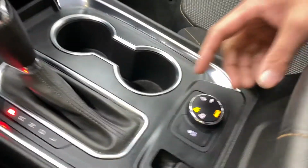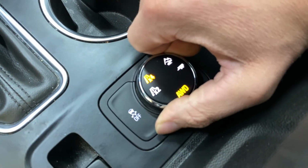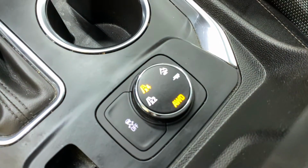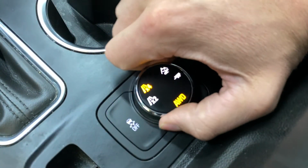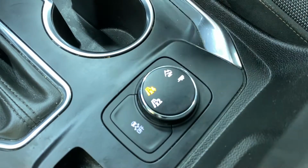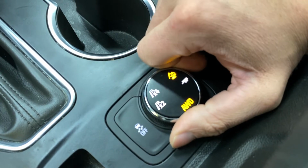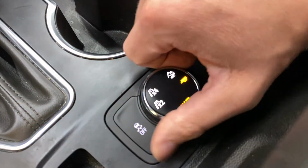You do also have your 2-wheel or your 4-wheel mode, and then you can twist and get into your off-road mode, your all-wheel drive mode there, and then your 2-wheel drive mode on there. You can go over to here and go to your off-road mode, and you also have a trailer tow mode, a tow haul mode there as well.